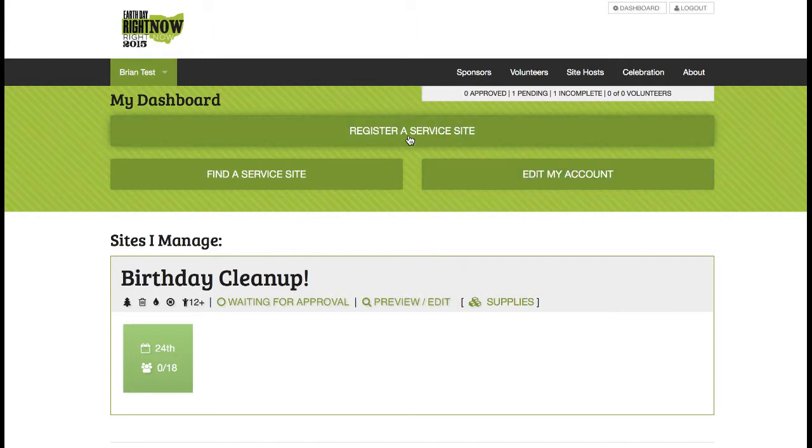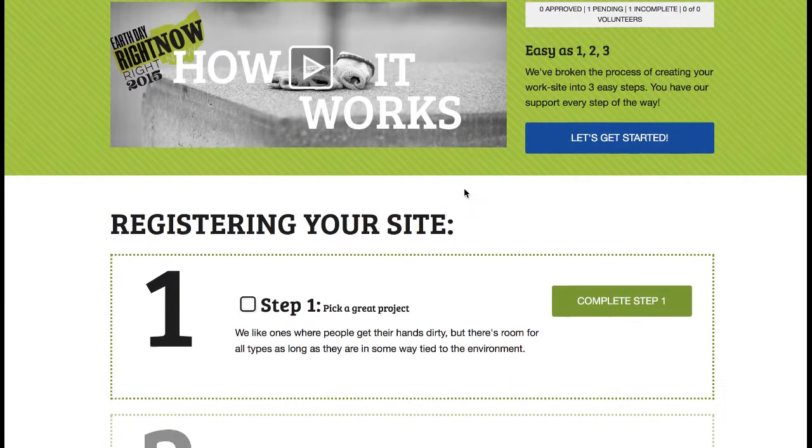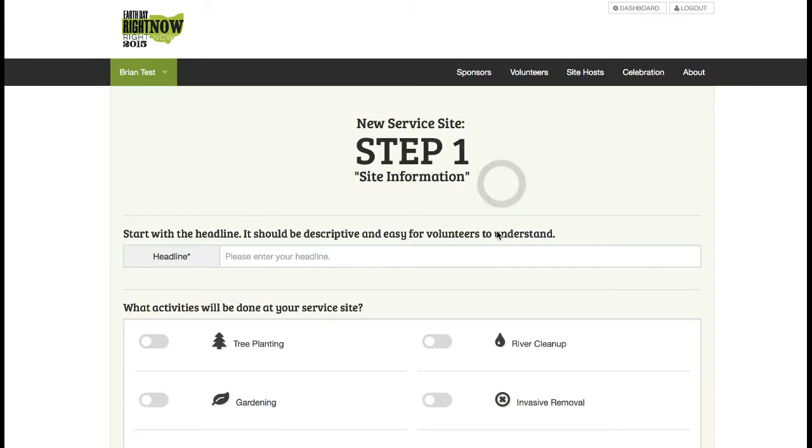So I'm going to go ahead and click on Register a Service Site. I'm going to go down here, and since I'm logged in, I don't see that step 0 anymore, and I'm going to go ahead and click on Complete Step 1. I'll get a little warning that says it's not a good idea to hit the back button when you're filling out internet forms because it creates duplicate entries.